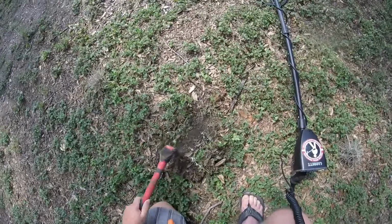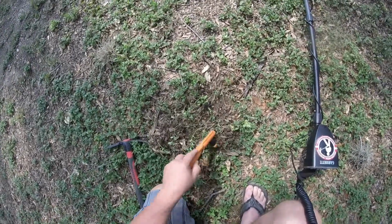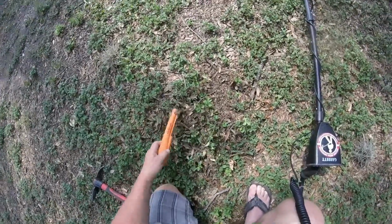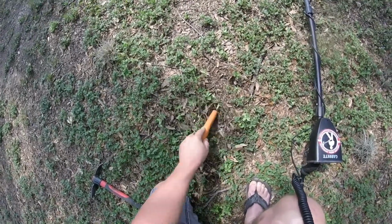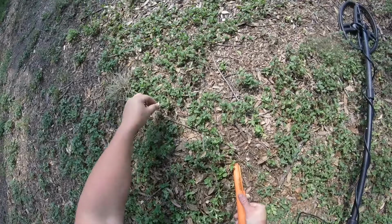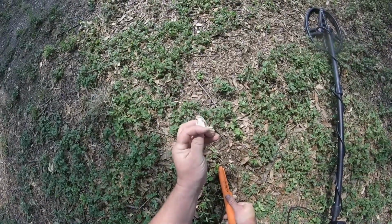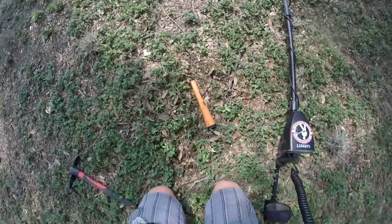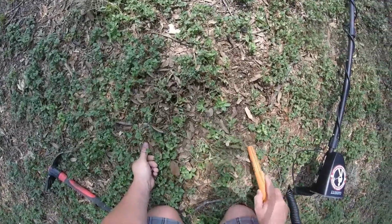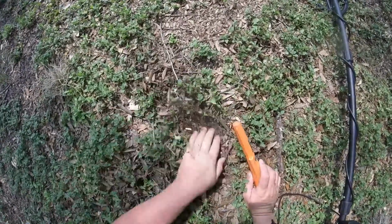This is probably another pull tab. Definitely, now that I moved it, it was on top. Small jawbone of a baby deer or something. It's got its back molar. Wow, that's tiny. Yeah, little back of a jawbone, back molar. Where'd you go? There she is. She's in here.